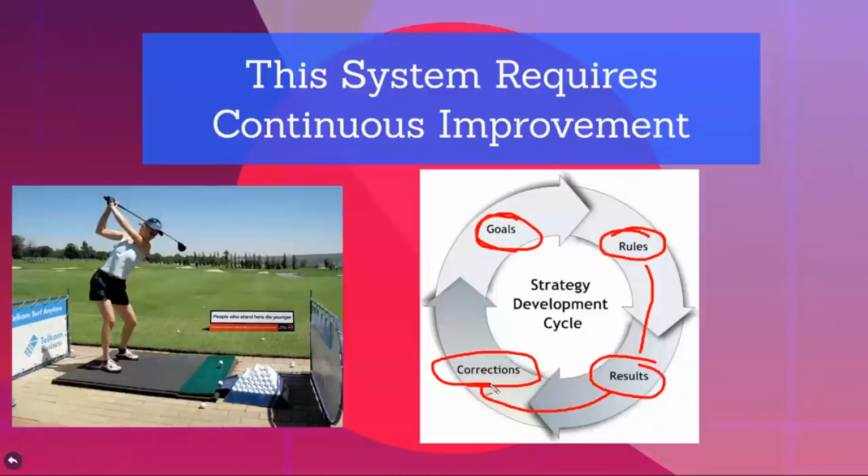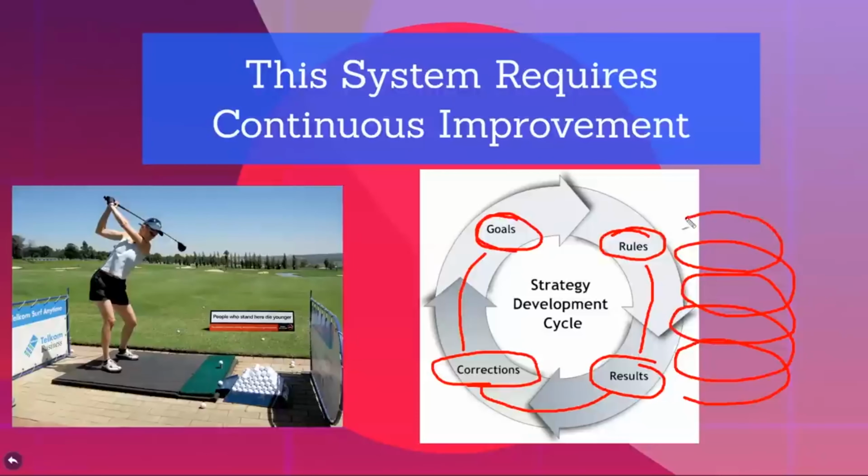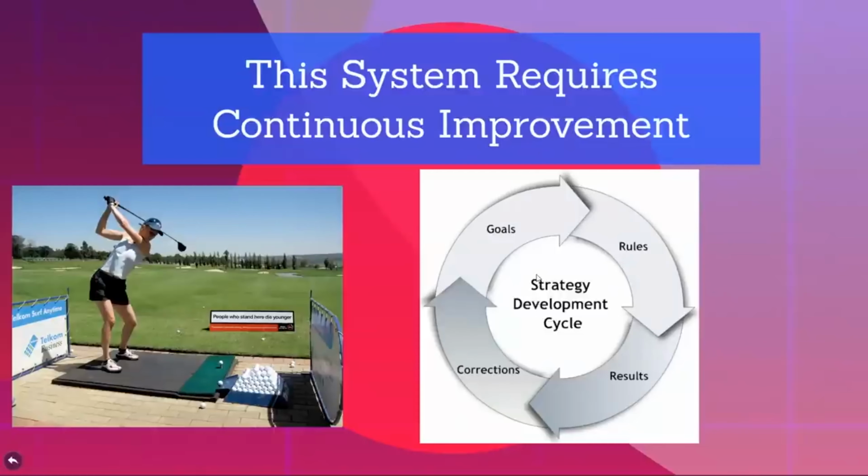There's a root cause behind every single one of my losses that I can identify and work from. And then I need to go back to the beginning of the system and say whether or not my goals are adequate. Are they too aggressive? Are they not aggressive enough? And the whole idea here is that over time, you're going to keep circling through this continuous system, and then you're ultimately going to raise the level of your performance. That's the idea here. This is where the magic happens.